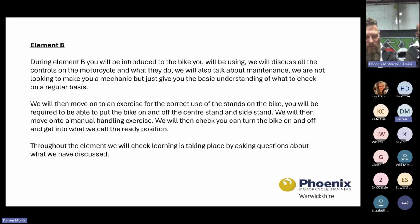This is not us trying to turn you into mechanics. You need to have a basic understanding on how to check your vehicle over before you ride the motorcycle, or even on some periodic basis, say once a month or once every 6 weeks, having a proper thorough check over your motorcycle to make sure it's still roadworthy and safe for you to ride.